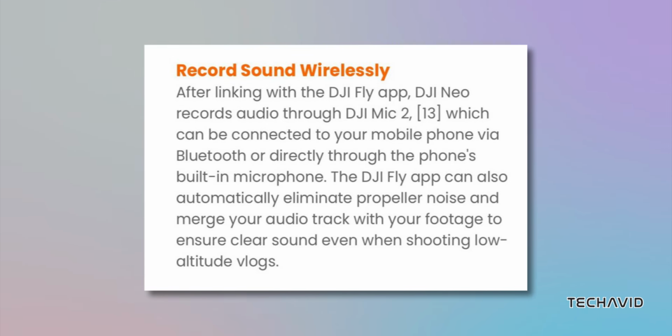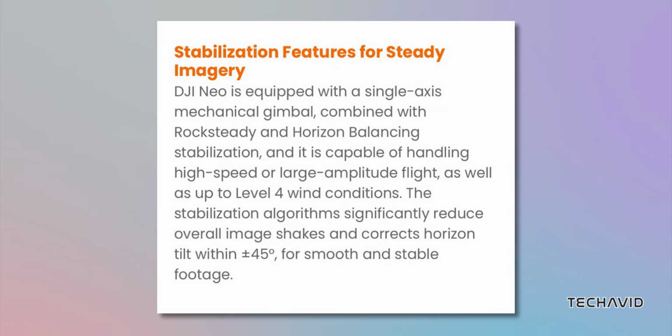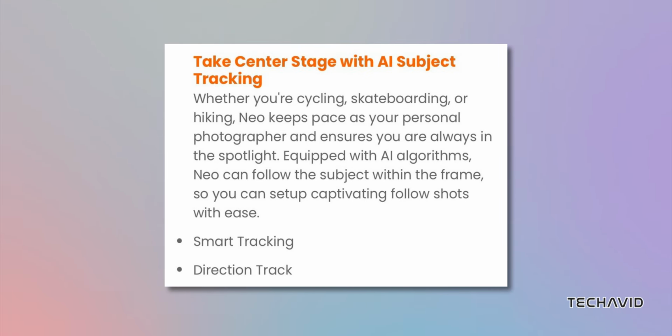Link the DJI Neo to the DJI Fly app, and it captures audio via the DJI Mic 2 or your phone's mic. The app filters out propeller noise, ensuring clear sound in your videos. Equipped with a single-axis mechanical gimbal, RockSteady, and horizon balancing stabilization, the DJI Neo delivers smooth and stable footage even in challenging conditions. Keep the focus on you with AI-powered subject tracking. Whether you're cycling, skateboarding, or hiking, the Neo follows you smoothly, ensuring you're always in the spotlight.